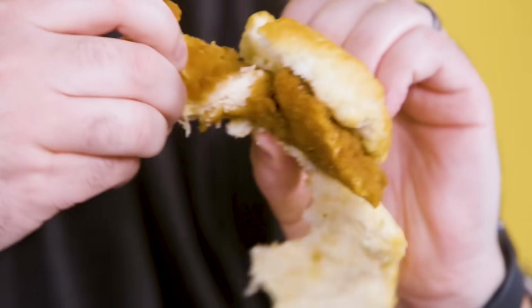Jack's, that's a dry biscuit. Come on, y'all. Come on, piece of chicken. Oh!